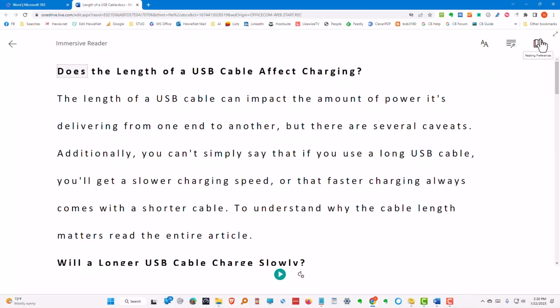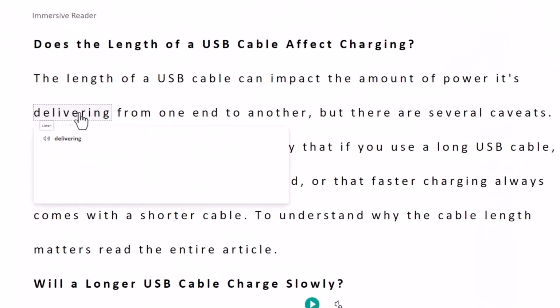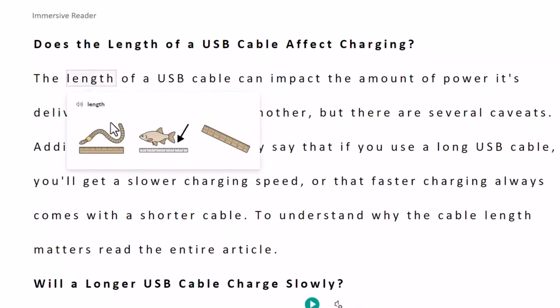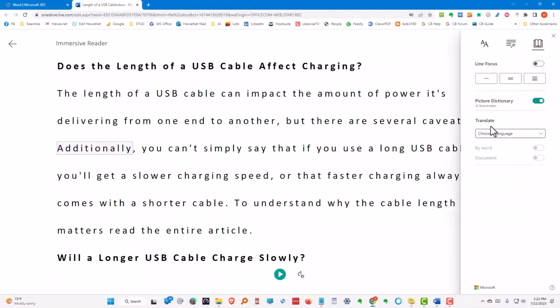The next is the reading preferences. You can do the line focus, and then the picture dictionary. You can turn that on or off, but what does that mean? Well, if I hold it over the word delivering and then click, I get some pictures. Or if I want the length, it shows me some rulers. And if you click on it, it'll tell you how to pronounce it. Additionally, so that's the picture dictionary, and then you can also translate the article into other languages. All built into the Immersive Reader.